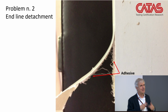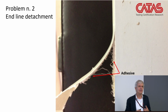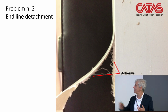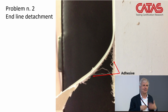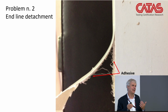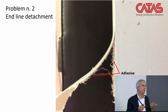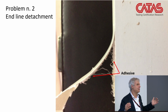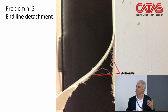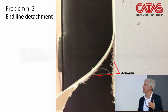Another problem is the opposite, when at the end of the line, the adhesive is still soft, and you find the adhesive on both sides. In this case, we can repeat what I said before, but in the opposite situation. So the adhesive could be too hot, or the amount could be too high. The speed, again, of the line could be too high. So different parameters also here can affect this kind of problem.